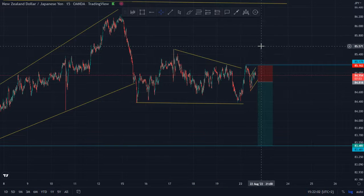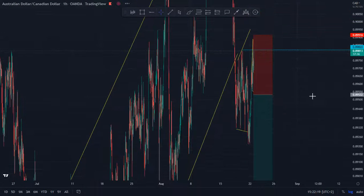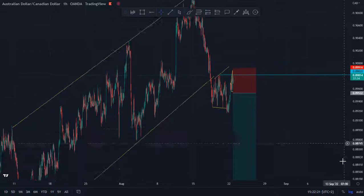Yeah. So yeah, man. This is what I see on NZDJPY. Should price break that corrective structure, we're looking to take it all the way to TP. Alright, so let's move on. Like this 60 minutes. Oh man, here's another one.